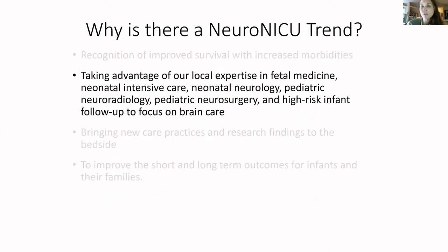So first off, why is there a trend where we know that there are these increased morbidities, whether they're physical morbidities or emotional morbidities, and that we're doing better with survival, but we're actually not really improving these morbidities? More than 2%, right? So we all acknowledge 2%.